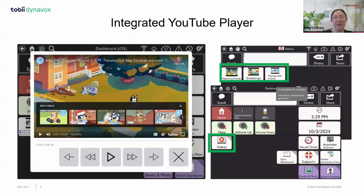So you might also on your videos page want to build some language and vocab around the videos that are there. You don't need to have your YouTube videos just on the videos page. Again, you could go back into one of the TD Snap Express themes and you could input a cell that plays a YouTube video related to that theme there as well. So that feature is now available if you've updated your TD Snap. And if you need any further information about how to get started with that, please get in touch with us.